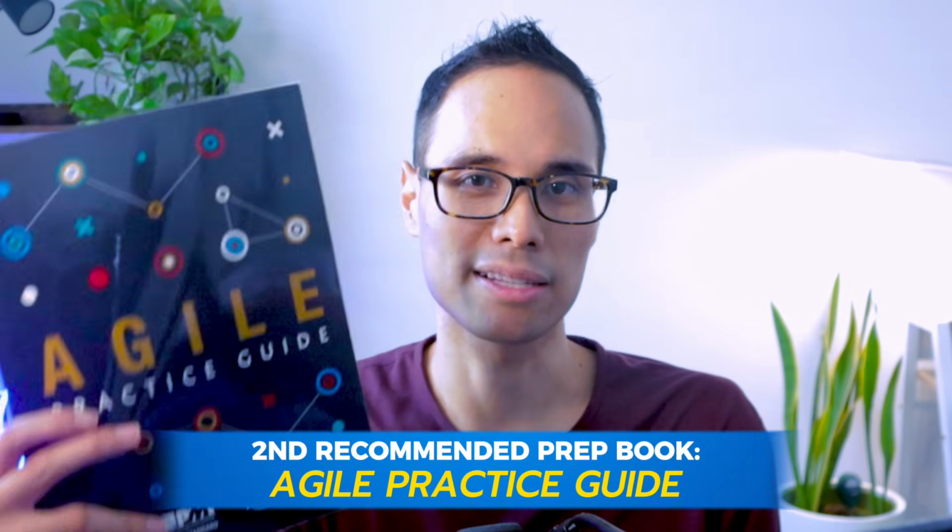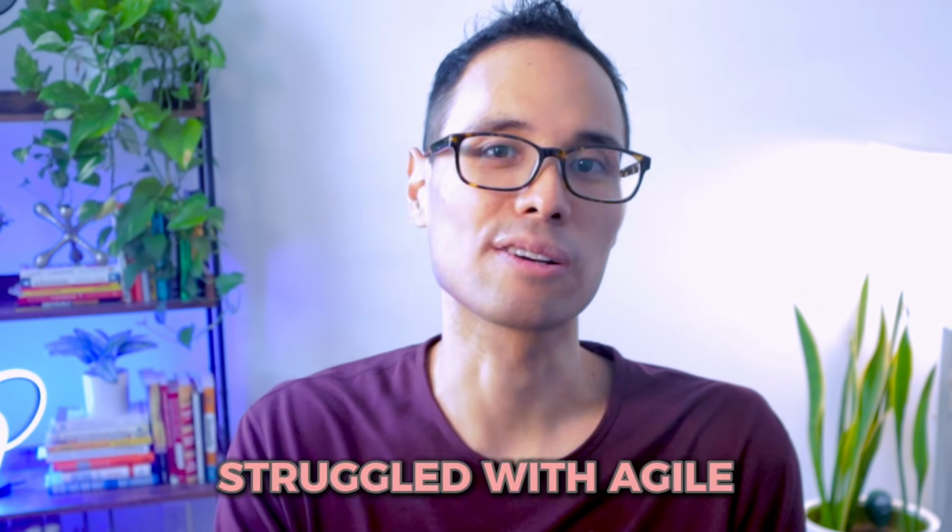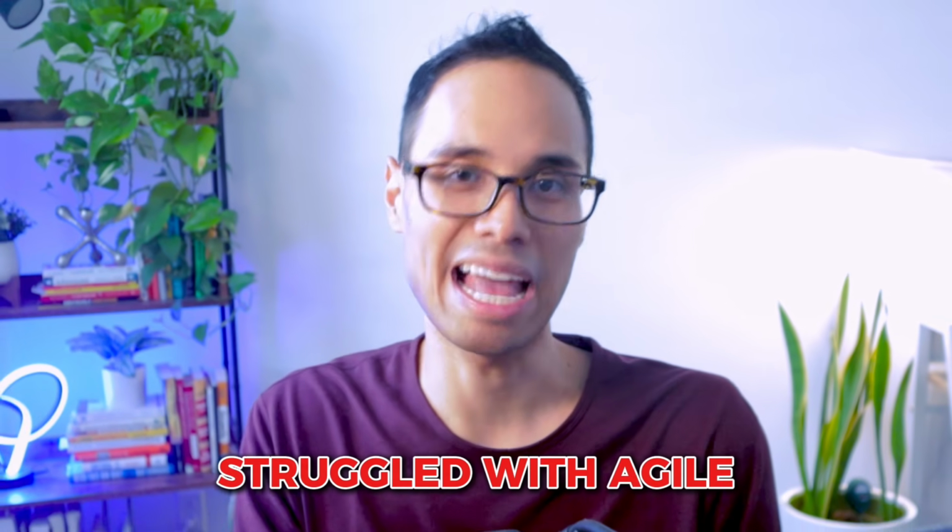The second book that you should read is the Agile Practice Guide. When I was planning to take my CAPM exam, I knew that I wanted to switch careers from engineering and become a project manager. But the problem is I was weaker on the side of leading projects using the Agile framework. And since the exam covers 20% on Agile, I absolutely recommend reading the short guide to tighten the bolts and get a firm grasp on the differences between a predictive and an Agile project lifecycle.